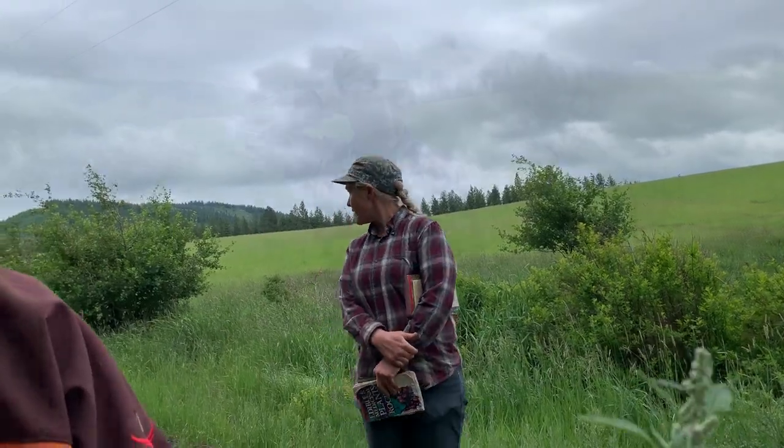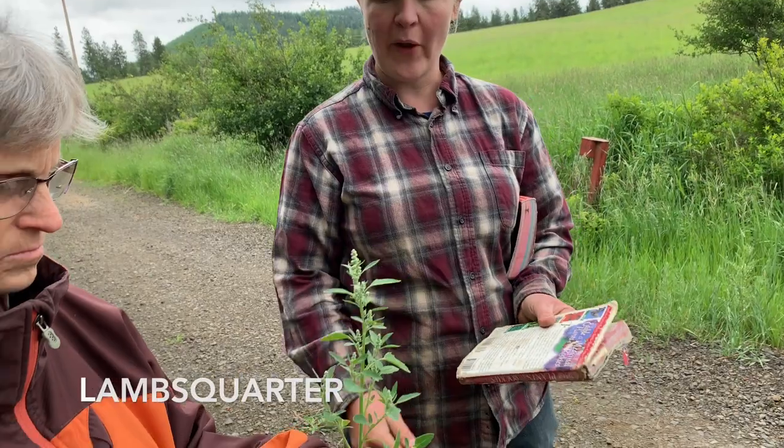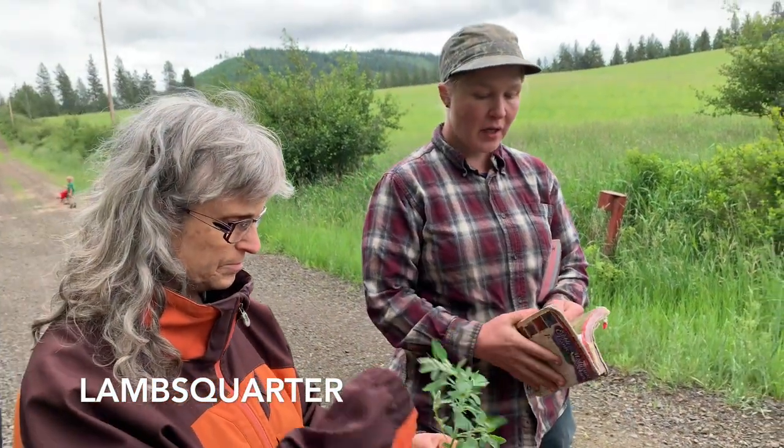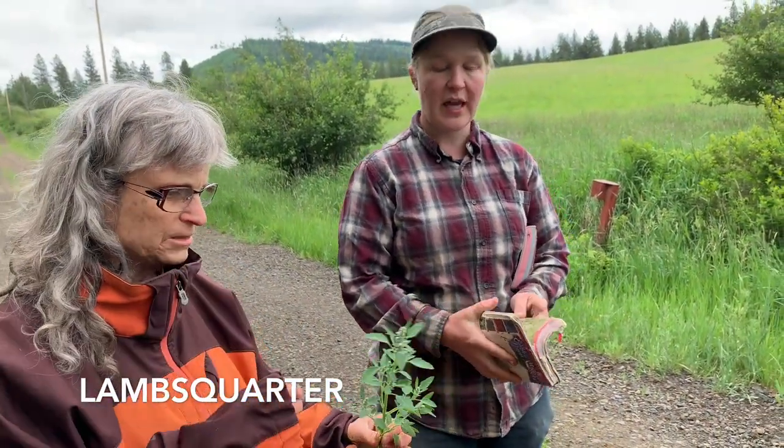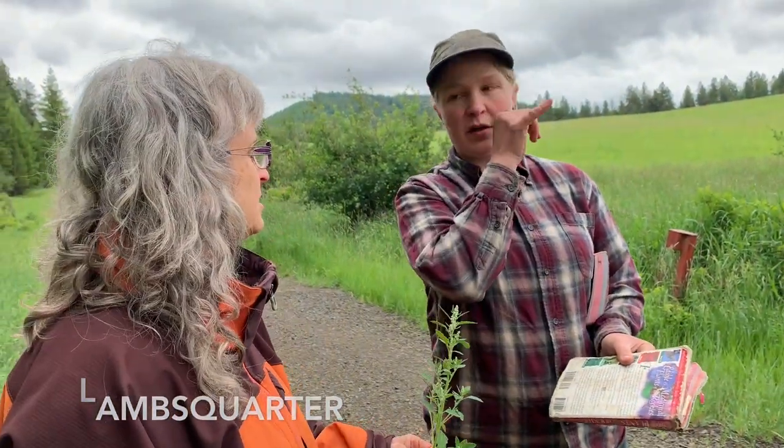And this is your lamb's quarter. Very edible. Tastes like spinach. It's one of my favorite plants to eat. It's high in vitamins C, K, and A. I don't know of many medicinal values so much as the edible values. And it's very high in calcium as well.